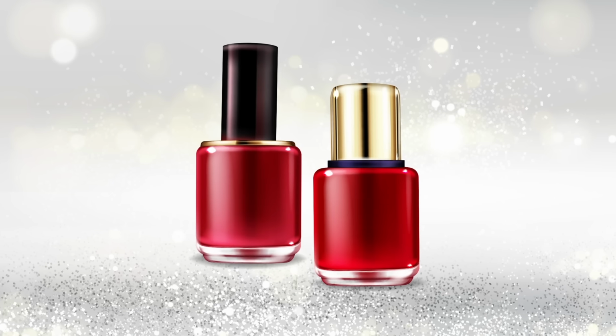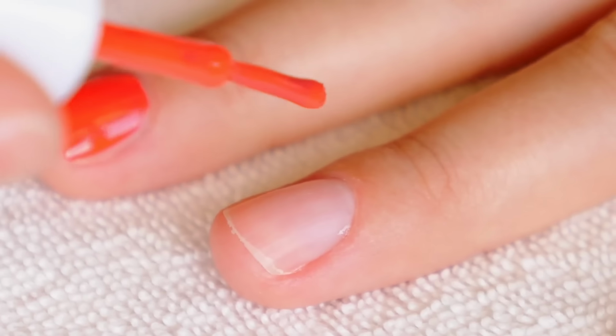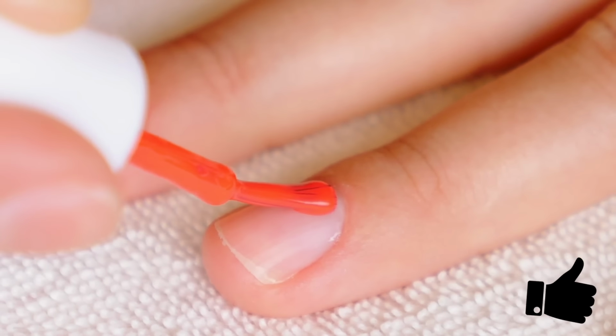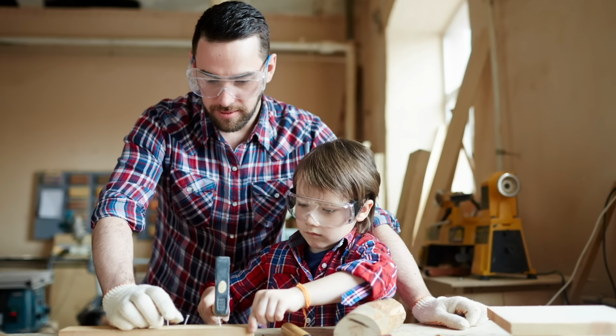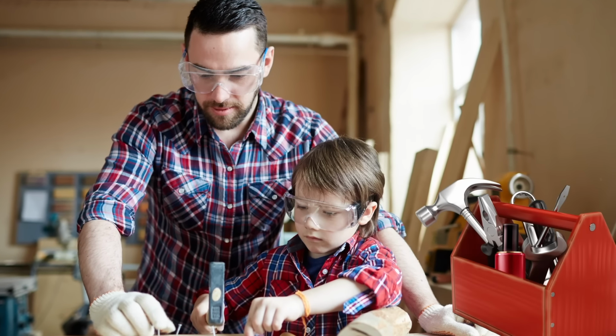Nail polish power. When you think of nail polish, you probably picture beauty treatments at the local salon, and for most instances of its usage, you'd be right. But very few people realize that nail polish is actually a very handy thing to have in your household toolbox.